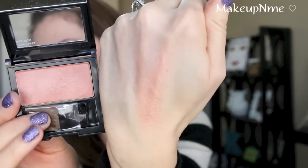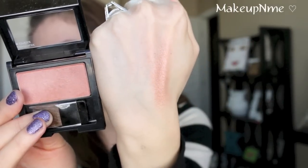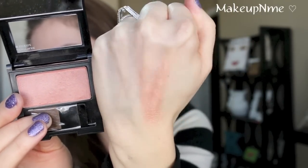Now when I swatch it with my finger, it doesn't give as good payoff as it does when I apply it to the cheeks, because when you apply it to the cheeks, generally it's over a foundation or something, so it has a little bit more to stick to. I find that the case with most blushes, when you swatch them onto your hand, they're not as pigmented as they would be going onto your cheeks. So just keep that in mind with the swatch, but oh, it's so pretty. See, it has that glowiness to it. It's such a pretty color. So I was very happy about this one.